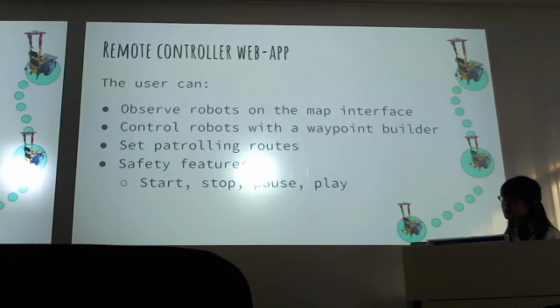on the map interface, thus creating a moving animation of the robot's location. The user can control robots with the waypoint builder, so he or she can set waypoints and send them to the robot. Let's say we have a security robot. We can also set patrolling routes. They are set the same way as the waypoints, but we can set intervals, and the application will create a route that the robot keeps following until it has passed the last interval.